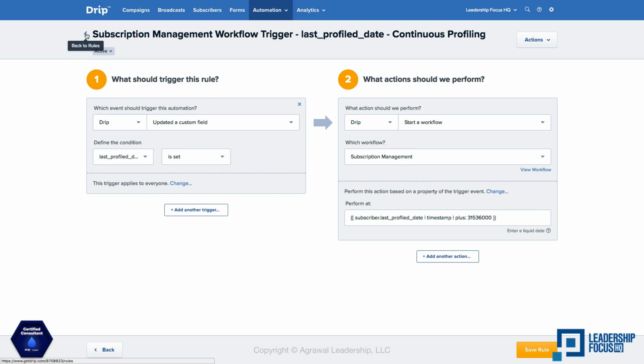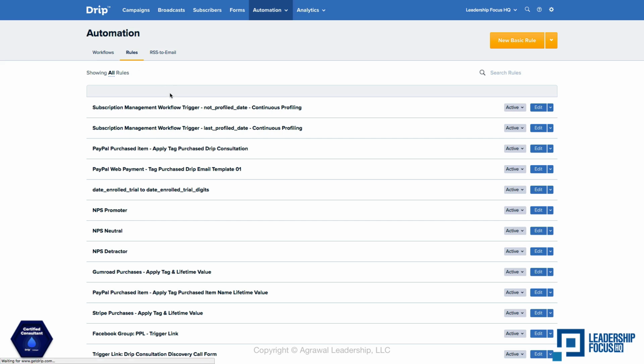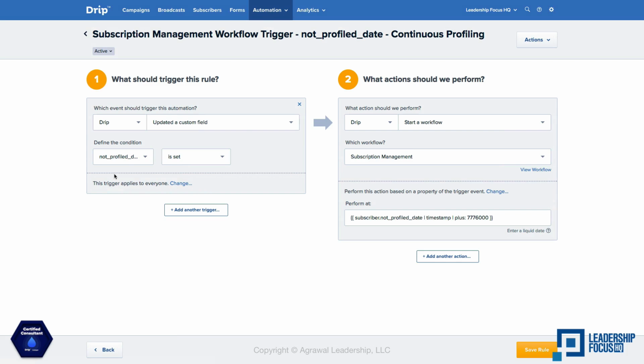And then another one is the not profiled date, similar to last profile date. If that field is updated and set, then send the subscription management workflow after, let's say in this case, probably 3 months or 6 months, I can't remember. And so you need the workflow, the 2 rules, and a subscription management form, whatever form that you want to create for your business.